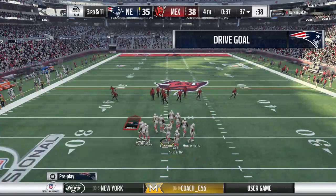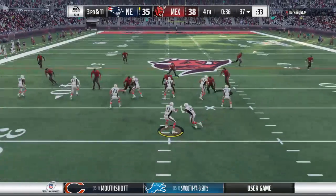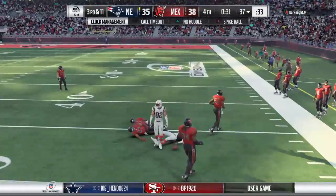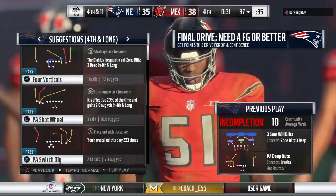Watch it now, Barney. And no press coverage here. They are backing off in the secondary. They'll roll him out right. And that one goes incomplete on the drop. That's one he definitely normally catches. Fourth down.